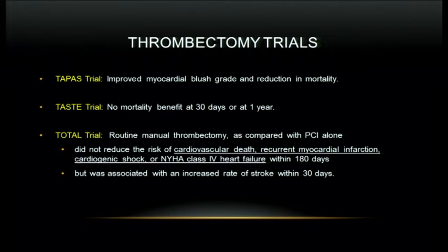to 11,000 patients in a multi-center trial in different geographic areas, Europe, Asia, and as well as the US, which compared routine manual thrombectomy to primary PCI alone. It showed that the routine manual thrombectomy as a primary treatment modality did not reduce the risk of cardiovascular death, recurrent MI, cardiogenic shock, or New York Heart Association class 4 heart failure at 6 months. But it was associated with an increased risk of stroke in 30 days.